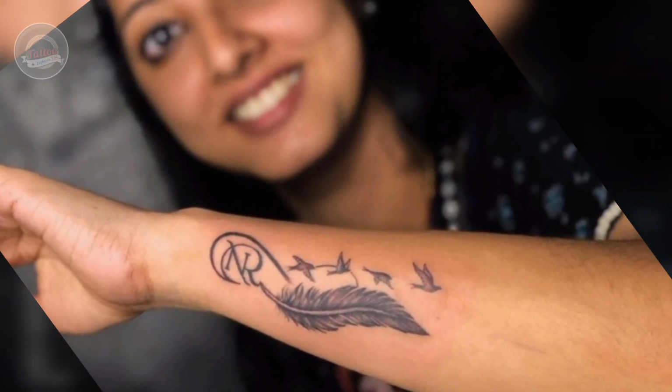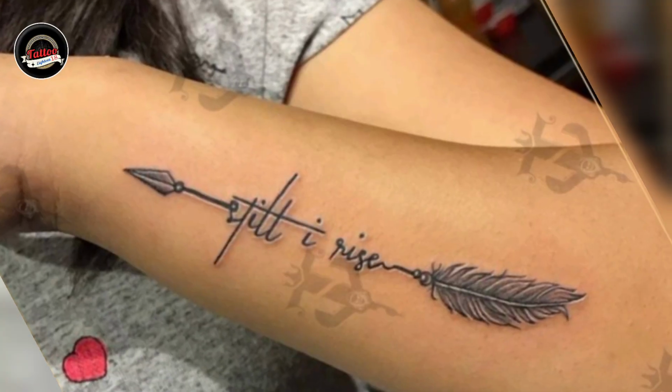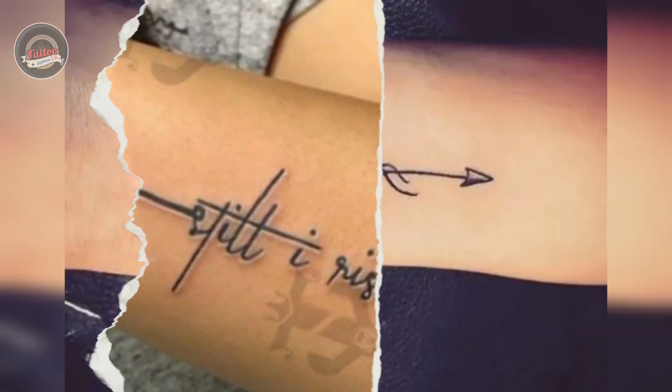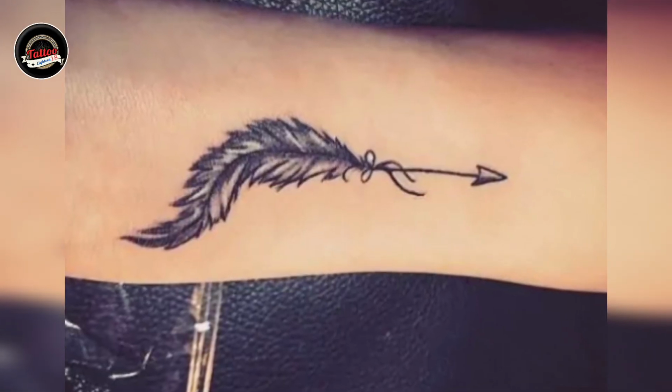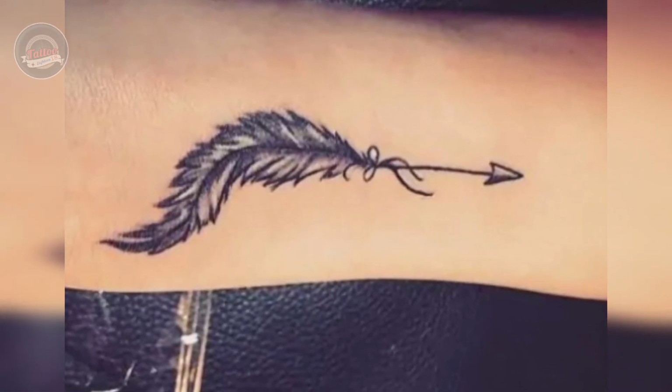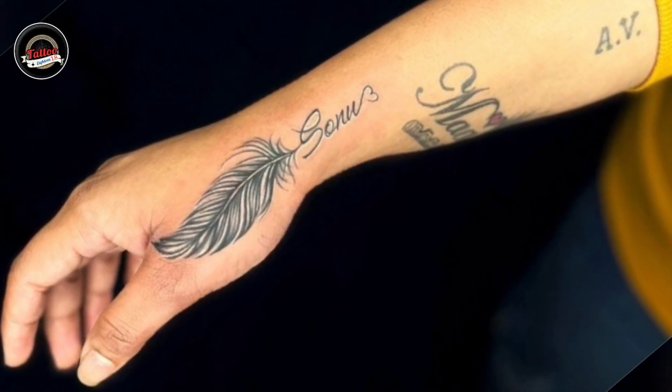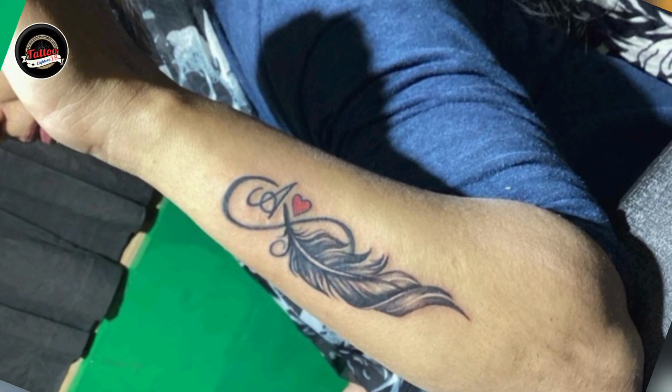Today we are going to see something super stylish, meaningful, and trending right now. Unique feather tattoos with names and initials. Feather tattoos are not just simple designs. They carry deep meaning, soft appearance, and powerful emotions. And the best part? They are one of the most commonly used designs for cover-up tattoos.